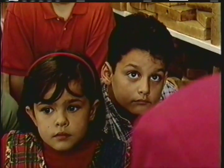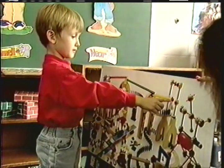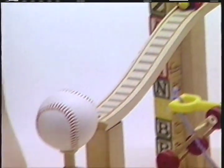Wow. Walter's challenges often turn into questions for kids to pursue. They think about motion, scientific method, cause and effect. You can think about all of that when you look at the balloon popper and try to figure out what happens to that marble as it goes down the ramp and hits all these various things.